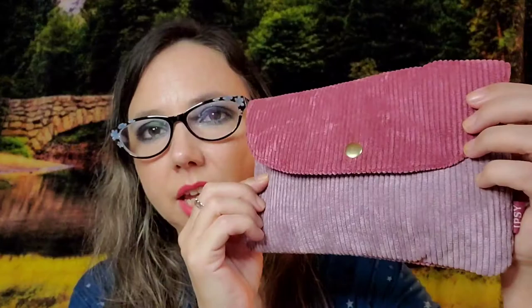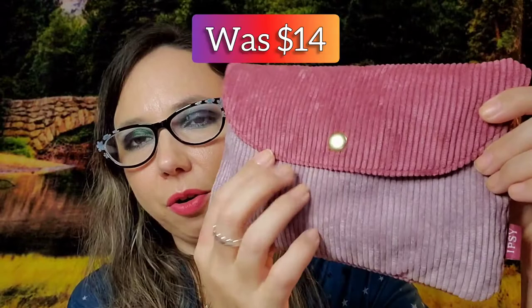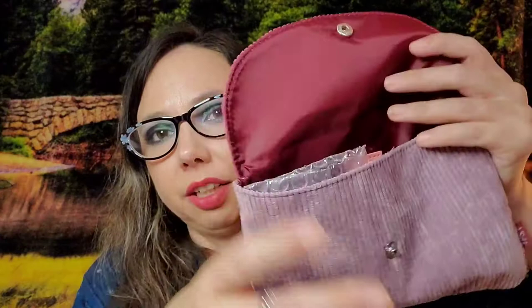All right, so I'm going to tack on this. This is the Ipsy mystery bag that came out, I believe, in September. But I loved the little corduroy bag. It's a little bit different than they had for the September bag. A little bit different color, plus the little snap closure. I think it's absolutely adorable.